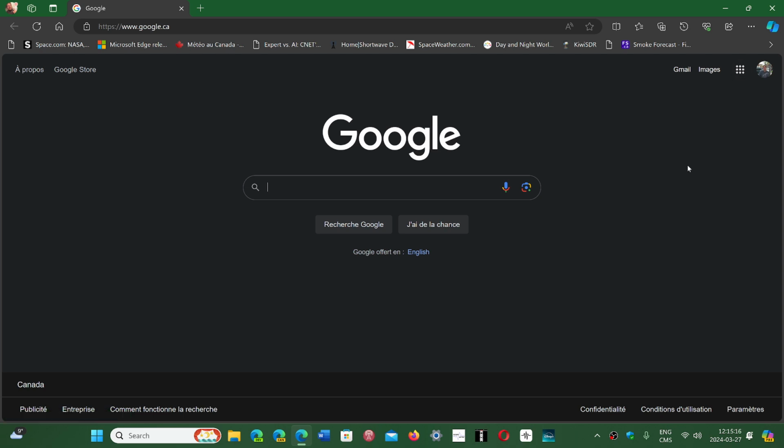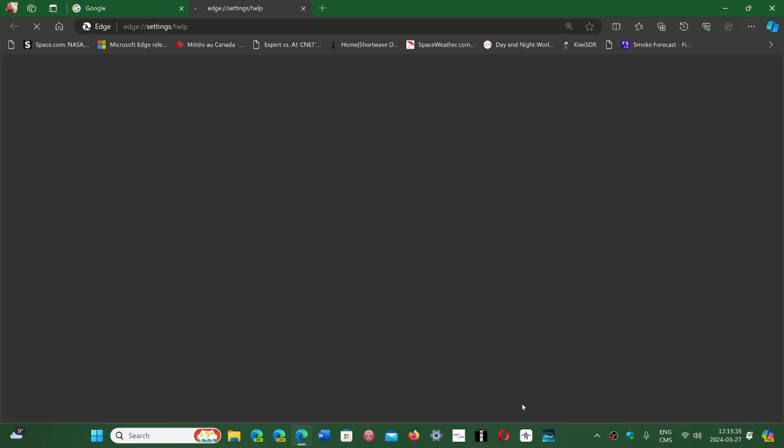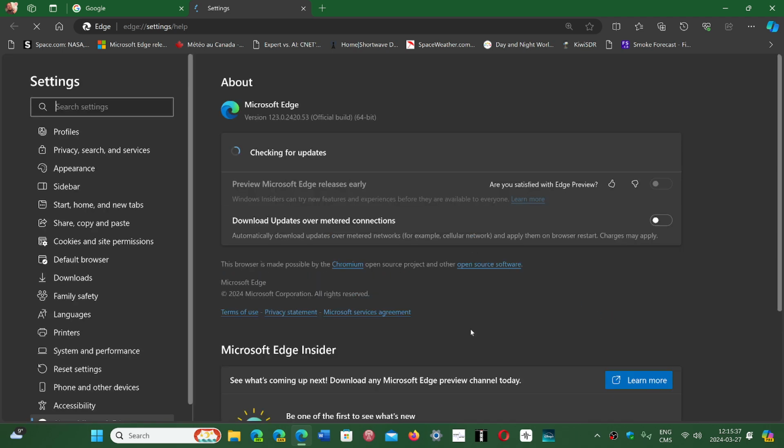That means that some of us got the update, and what I see here is that most of you that have it seem to say that it works fine. And some of you, of course, are still on 122. So if you go into the three horizontal dots, go into Help and feedback, go to About Microsoft Edge, you will see that it could be updating or not.